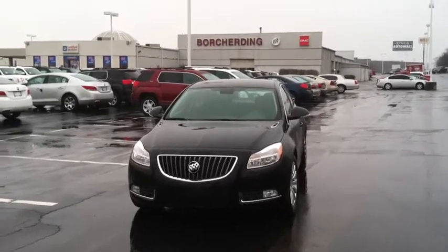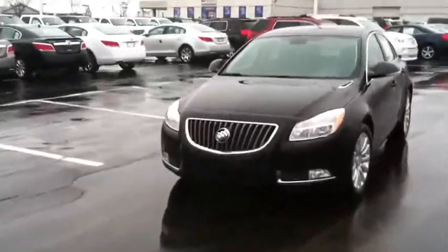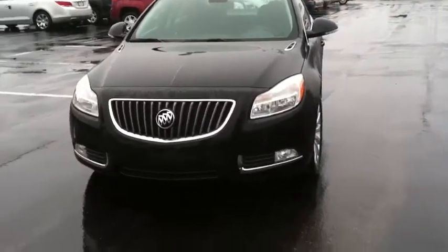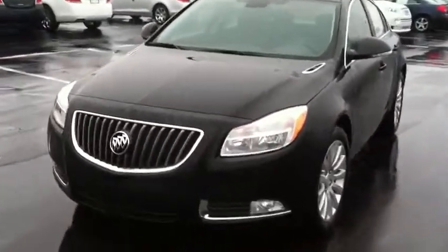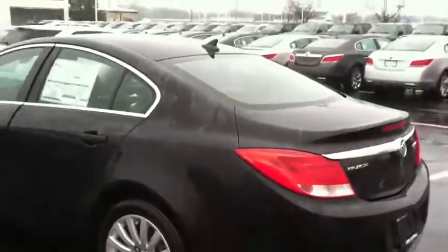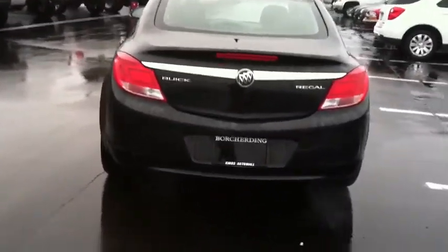I want to take a quick video of the Buick Regal 2012 you emailed about. This is our base model. As you can see, it comes with the waterfall grille, fog lights in the front, with some very nice lines. This is a four-cylinder, 18-inch wheels, 19 to 31 miles per gallon. A nice aerodynamic slope to the body. Good lines in the back.